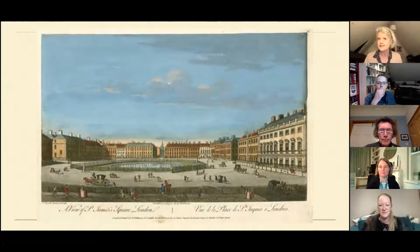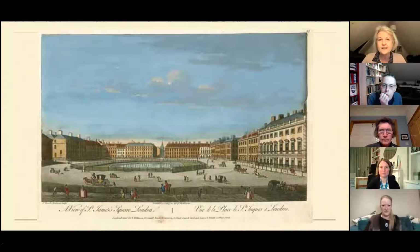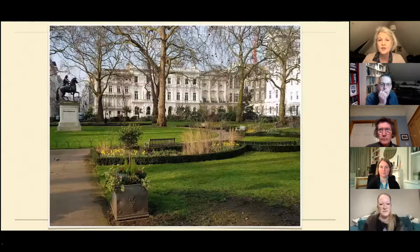because the south side was never as interesting. Just note this house on the right-hand side. It's called Norfolk House. And here is a view of the square today from the centre of it. Actually not that different, but the style of the gardening has changed. So there have been at least 3 or 4 different incarnations of plantings of St. James's Square since it first began.